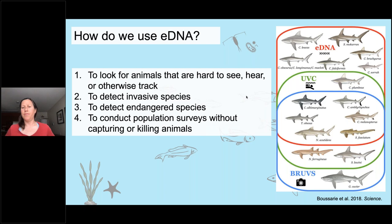And just as an example of this, this figure on the right is from a study from a few years ago. I was not involved with this study, but I think it's a nice example of how eDNA can be compared to other more traditional methods of looking for marine organisms. So in this case, the study authors were interested in sharks, and they used three different methods to look for sharks. The first is what they called BRUVs at the bottom. It just meant cameras that were baited, and so they were hoping a shark would swim by and they would get a photo of it.